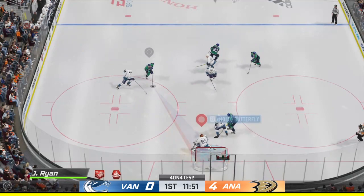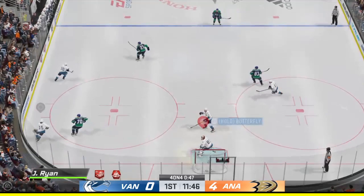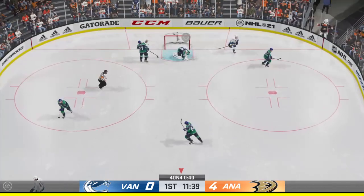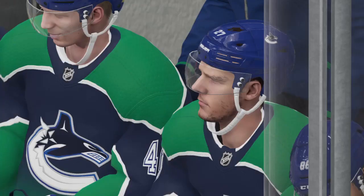And there's the save. The Ducks have it now. Through the neutral zone, moving the puck along the side. Yeah, they pulled the goaltender. That's the first time seeing the goalie get pulled. He's got two goals already. Braden Holtby's in net. Oh, boy.